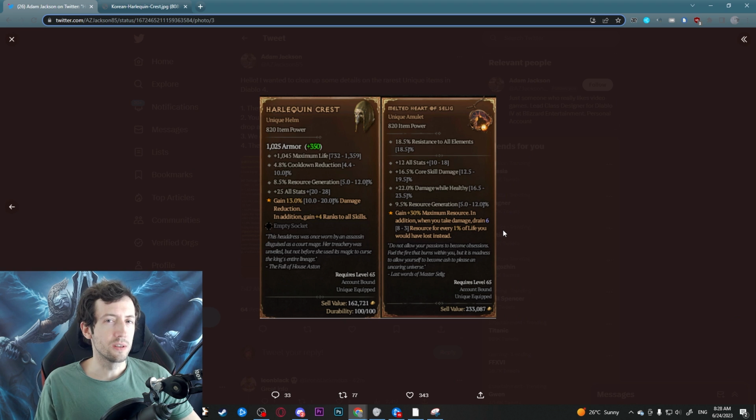It kind of continues in a similar fashion here with the Harlequin Crest, giving you these insane amounts of life and cooldown and resource. That's also just great for pretty much any build. And then you have the damage reduction that is basically similar to a good defensive power. And then you have +4 to all skills.